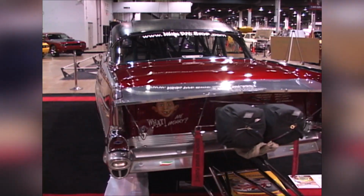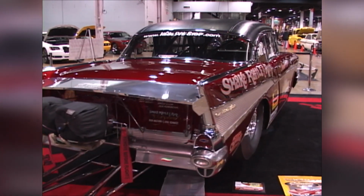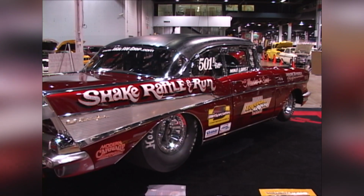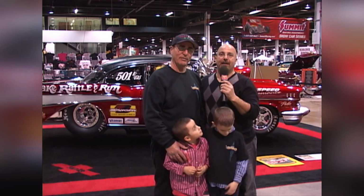This car also went in the 6-second, 200-mile-an-hour zone this summer, didn't it? Yeah, well, actually, it went last summer. We've made quite a few runs in the sixes and quite a few runs over 200 miles an hour all summer. Dick Messino, the Messino family, 57 Shake, Rattle, and Run, the finest and fastest steel body 57 in the country.